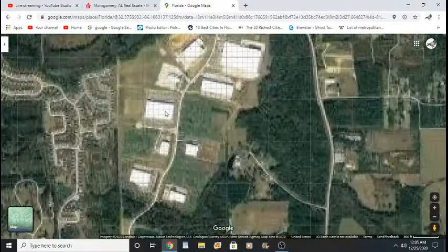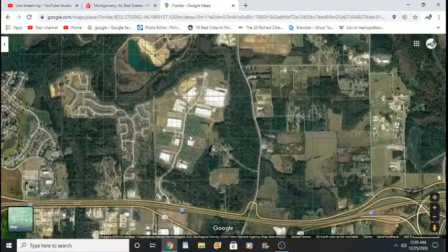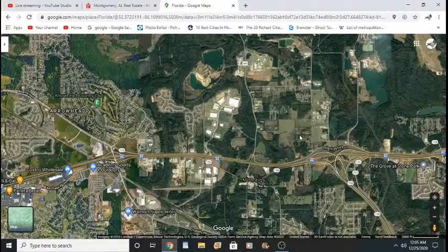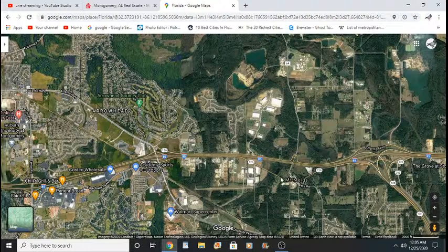Well, looks like there's a lot of industry back in there, big buildings. But I don't remember exactly where the property was. But I worked in here somewhere recently, and it was a nice gated community. Maybe it's not even on Google Earth. Maybe it's so new that it's not on here yet. But nice community. So yeah, there is really good stuff on this side of Montgomery.